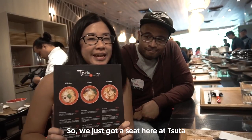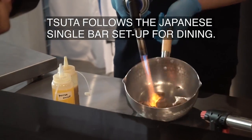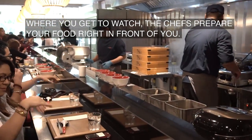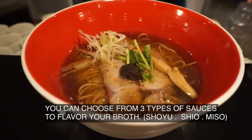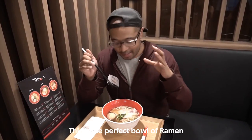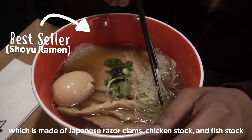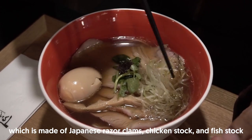So we just got a seat here at TSUTA and we're about to order all three ramen. So this is the thing of beauty. This is the perfect bowl of ramen. What goes into this bowl is a clear broth, which is made from Japanese razor clams, chicken stock, and fish stock.